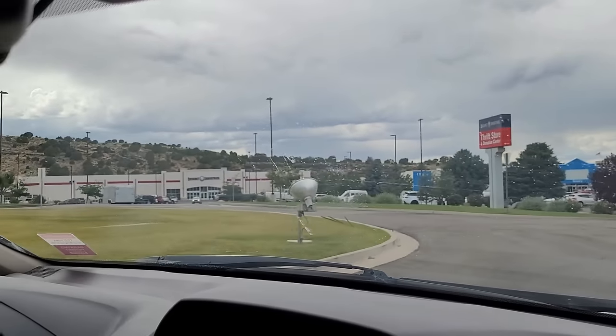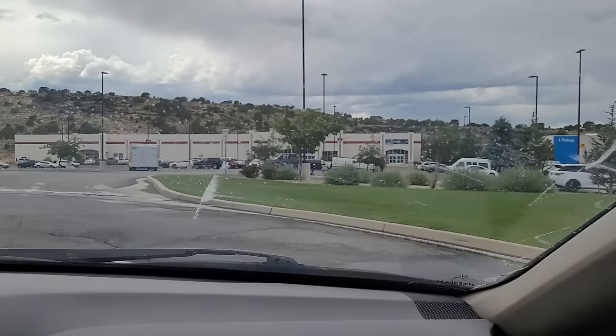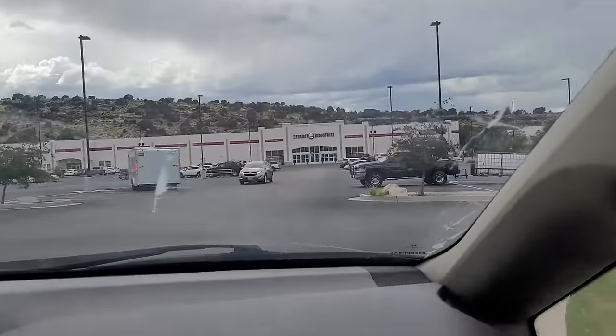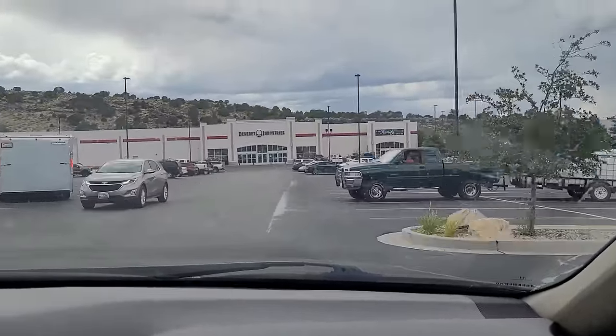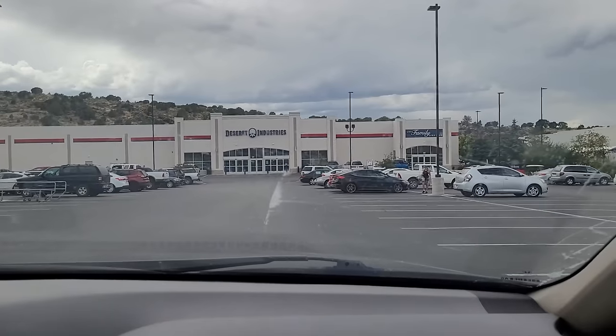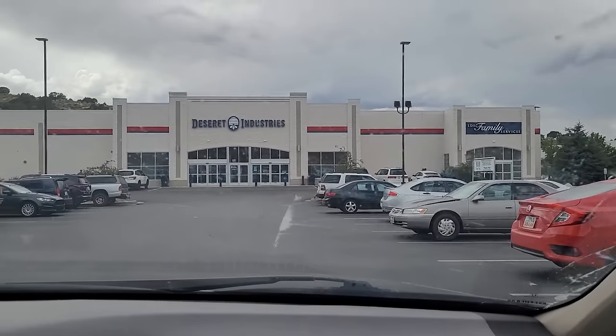We're pulling into the parking lot and right ahead of us is Deseret Industries. As you can see, it's a really big thrift store. They have lots of clothes, lots of hard goods, and even a separate outdoor area. We always manage to find something exciting in here. So let's go in and see what we can find.